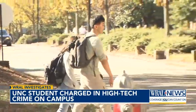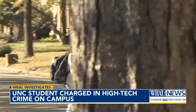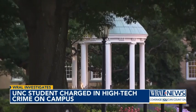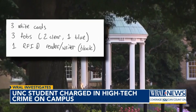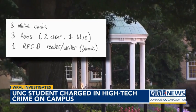Scary to other students. That is something that really worries me. That's just not okay anymore. We're all adults here. We're college students. When police searched Su's dorm room, they took 3 cards, 3 fobs, and an RFID reader and writer. That stands for radio frequency identification.